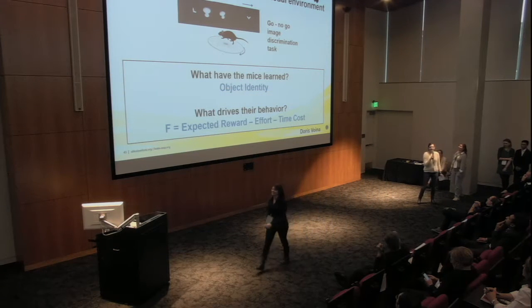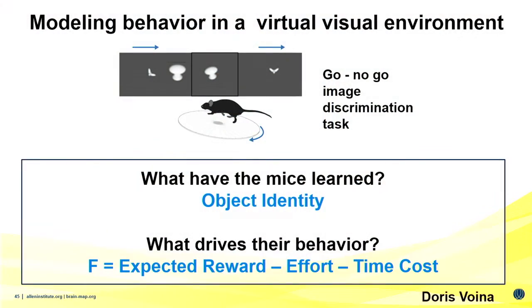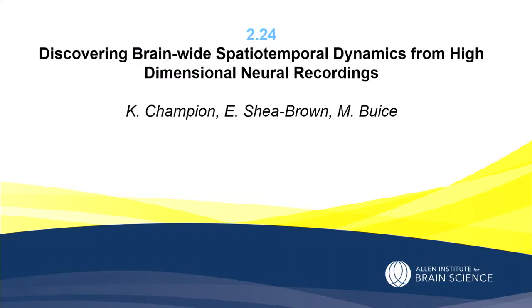Hi, I'm Doris, and we were looking at the go-no-go task in which the mouse was rewarded for stopping at images of birds and mushrooms of different sizes and orientations. The first question we asked was whether the mouse was learning the precise reward contingencies or whether the mouse was generalizing to discriminate the object identity, and we found that the latter was the case. The second question we asked was what was driving behavior, and we found that it was a variety of factors.